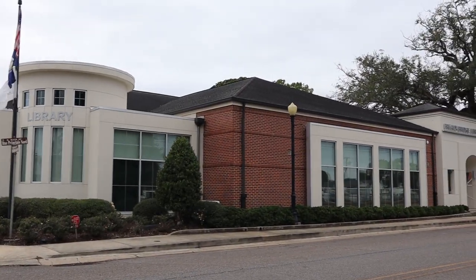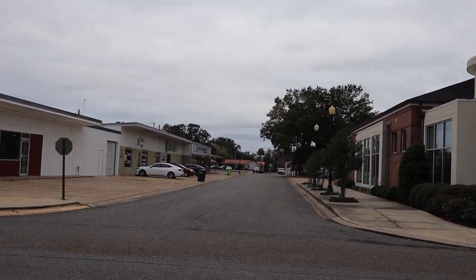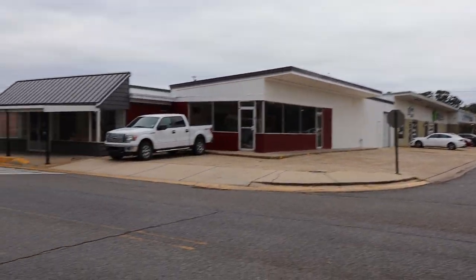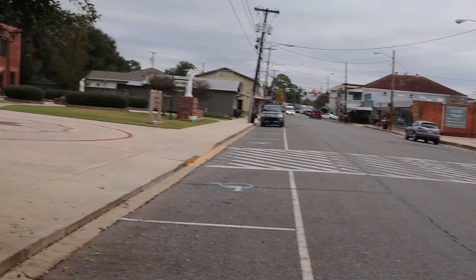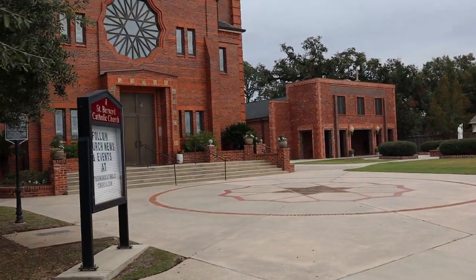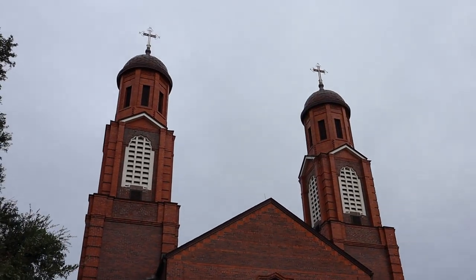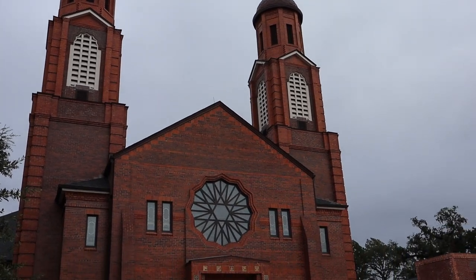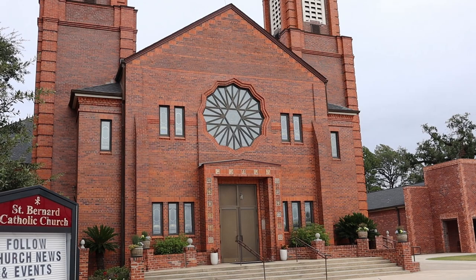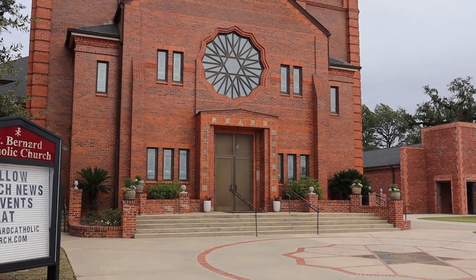So here's the Breaux Bridge Library. And the donut shop we were just at is straight ahead, what you're seeing now to the left. You can kind of see that red and white awning back there. So we're making our way east. And I want to show you guys St. Bernard Roman Catholic Church, which is a beaut to say the least. Look at this. Gorgeous structure. I love that big circular sun-looking, I guess, semi-stained glass. It's hard to tell in this gray, gloomy glare, but it's gorgeous.